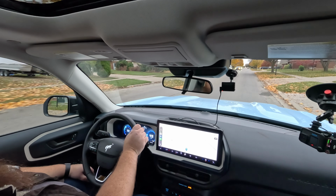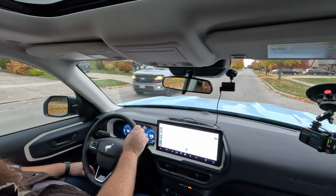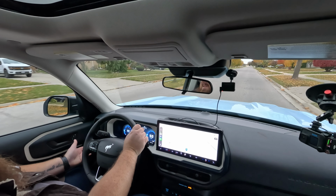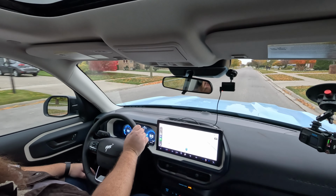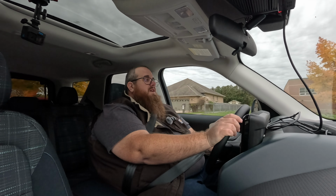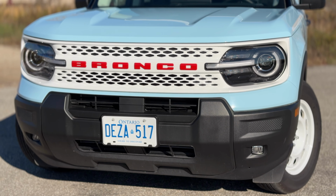It's not the worst, it's not the best, but if you go up to the higher trims in the Bronco Sport lineup, you do get the 2-liter engine, which I think is the better choice. But if you want this Heritage, you're stuck with the 1.5 3-cylinder. Now, this is not a bad-looking vehicle. I've had a lot of compliments about it, mostly from the older generation, people who are about my parents' age.